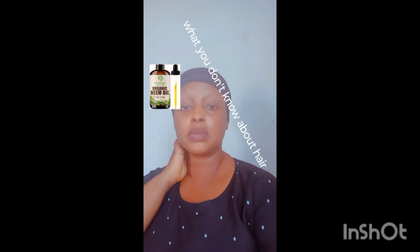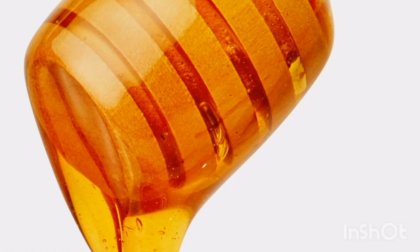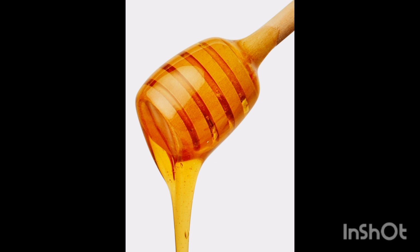Now let's go to aloe vera. Oh, let's go to honey first. What does honey do? Honey is good for the hair due to its hydrating, strengthening, antibacterial, and anti-inflammatory properties. It has the ability to hydrate and strengthen the hair, boost shine, soothe the scalp, and more. So honey too is very good, just like neem. Honey has so many properties for the hair. So friends, don't throw your honey away. Not only is it good to take, it's also good for the hair.